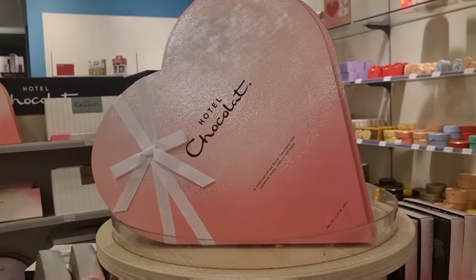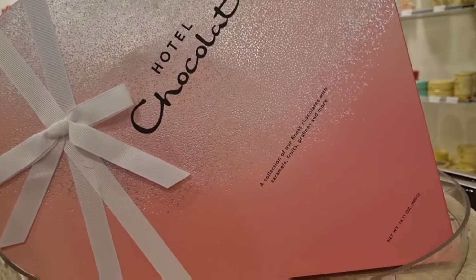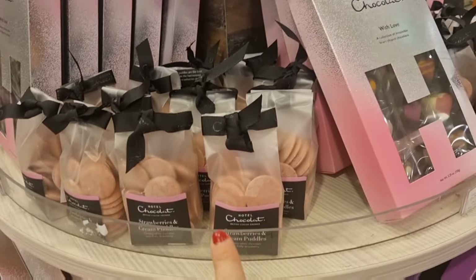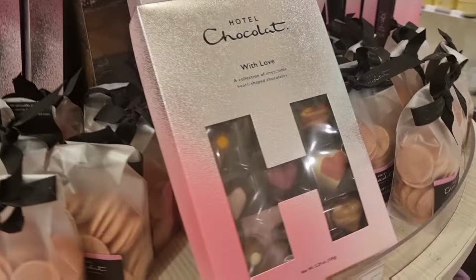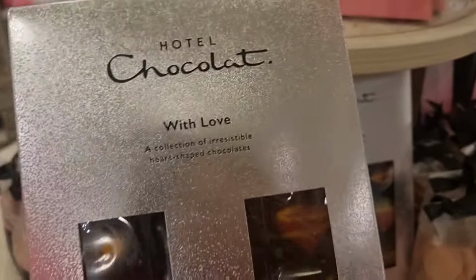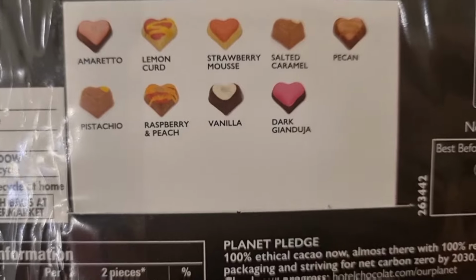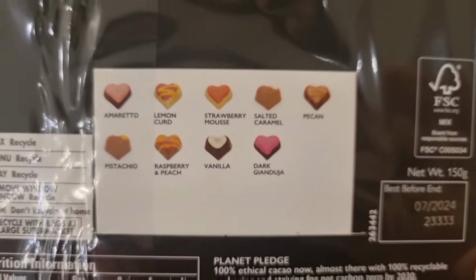All right, the Hotel Chocolat. Look at the big old heart. How gorgeous. You must get some proper nice flavours in that one. And so tempted by those. I like these little H boxes. These are always really nice to get. There you go. And they're the flavours that you get. They're always so nice. Beautiful.